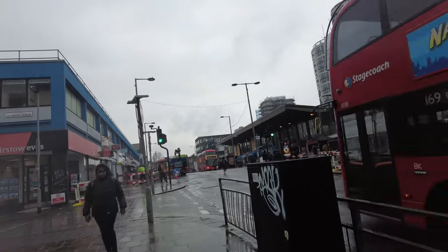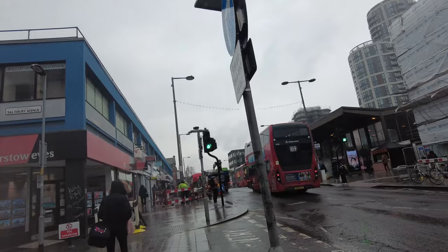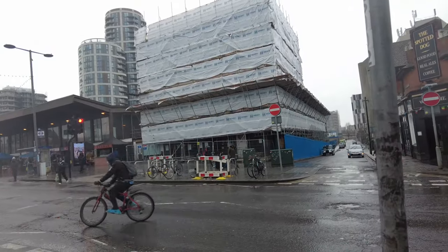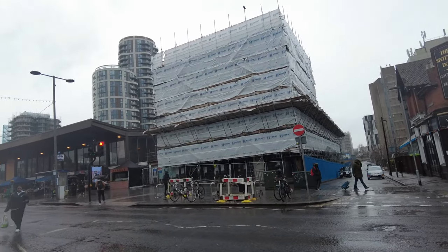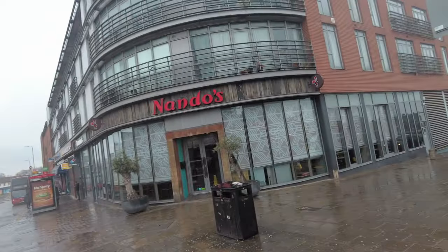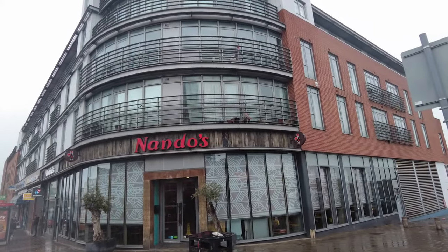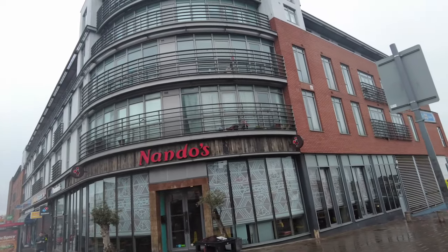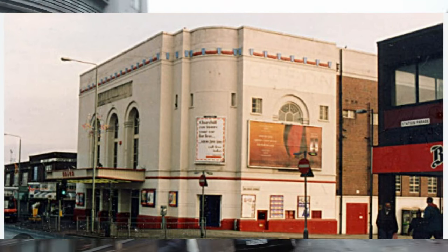You'll have heard in another previous video when I did the Barking Bus Garage, a gentleman mentioned the Barking Dog. That's the location of the Barking Dog. But it looks like there's construction or work going on here where Nando's is, let's zoom out. That used to be the location of the old Barking Odeon, and I'll see if I can find some old photos of what that looked like as well.